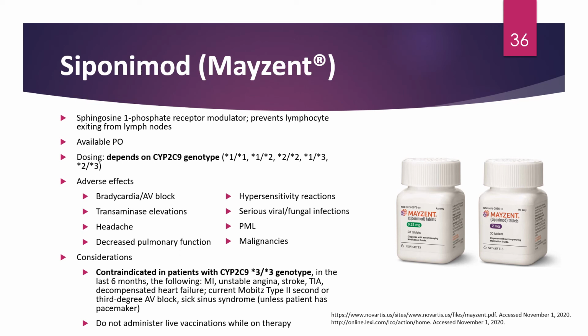In the last 6 months, they should not have had the following: MI, unstable angina, stroke, TIA, decompensated heart failure. Now, if they have any current Mobitz type II, 2nd or 3rd degree AV block or sick sinus syndrome, that's not great either. You don't want to use it unless the patient has a pacemaker for sick sinus syndrome. Usually, that is the treatment of choice in a patient who has sick sinus syndrome, where they can go very bradycardic or very tachycardic, kind of at the drop of a whim. They will put a pacemaker in those patients to basically regulate the rate of the heart. Do not administer live vaccinations while on this therapy either.